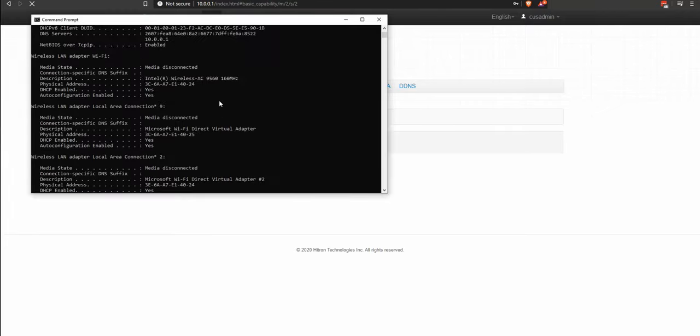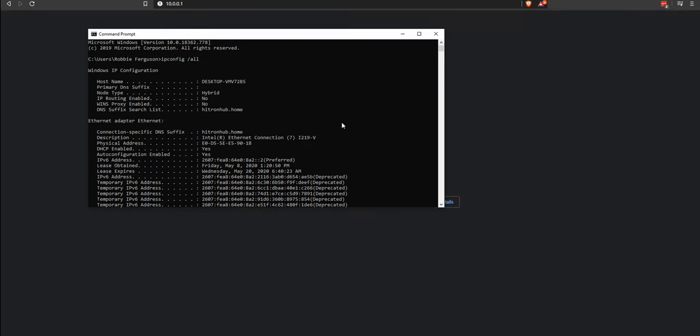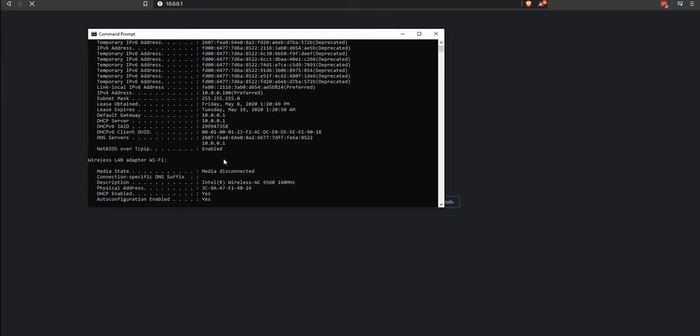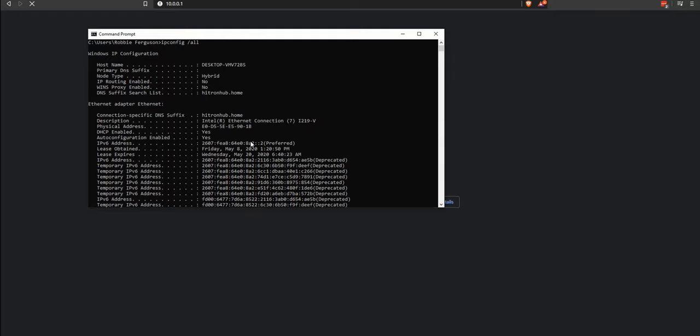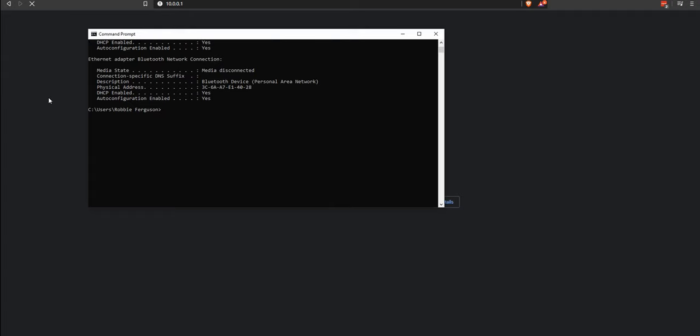ipconfig /all. So this is in Windows. In Linux, you're going to type ip a. And let's find out what kind of networking I've got here. Okay, I'm still seeing a default gateway of 10.0.0.1. Let's see. So it has not refreshed yet.